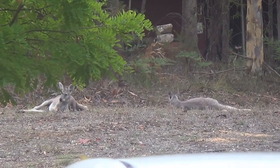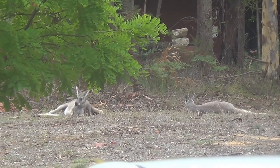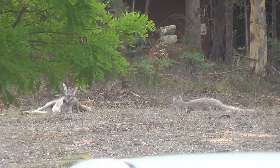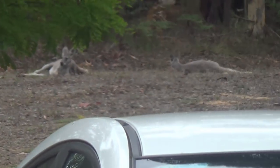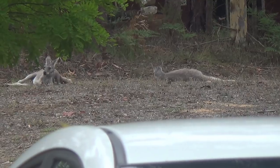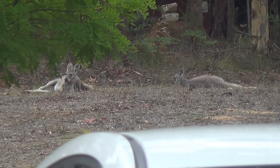You can look back at the screen now, all the spiders have gone for now. Here are two kangaroos that thought it would be nice to lay in the sun in our front yard. These are grey kangaroos. That's pretty much what they're called, grey kangaroos. Self-explanatory, because they're grey. They were just sitting there for ages, sitting around in the sun.